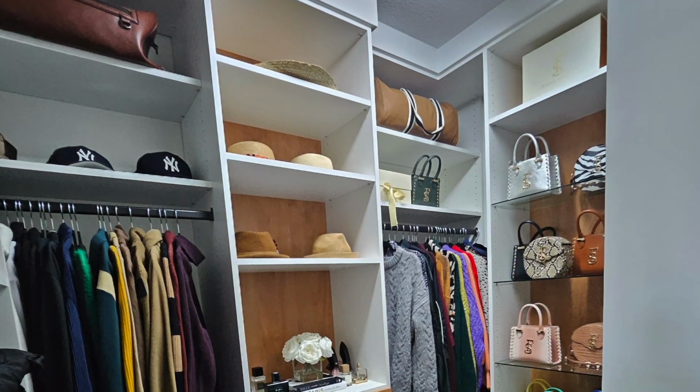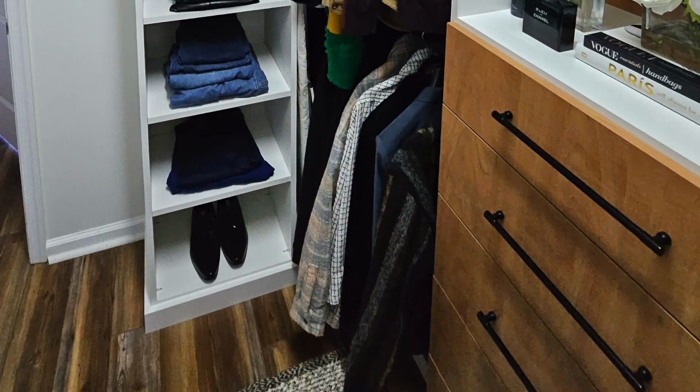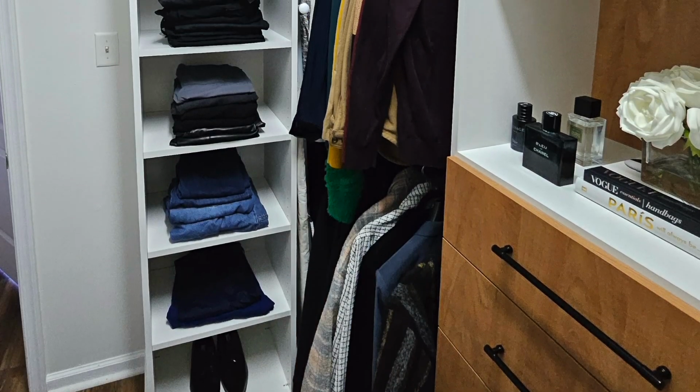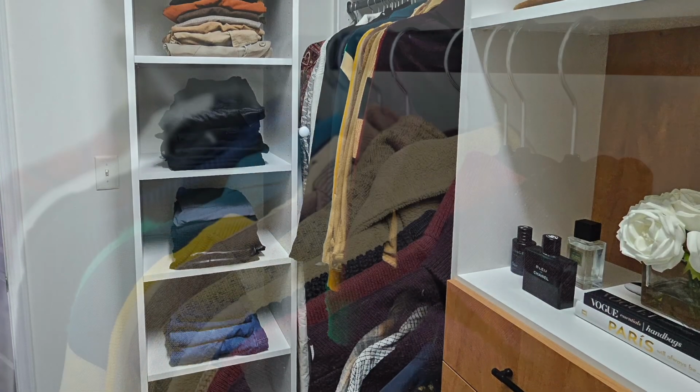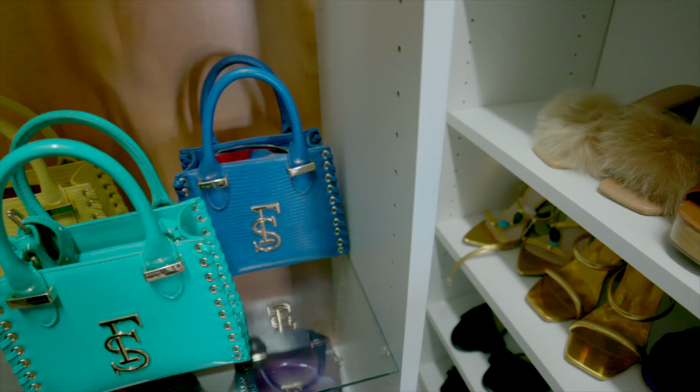So she definitely wanted to do the two-tone closet, so she used 2 different colors. We did a white and then a color called Desert Glow as some accents. So we did that on the drawer faces, and just a couple of spots in backing. We did some black hardware, and then she did glass shelves for her handbags, and it's just beautiful.